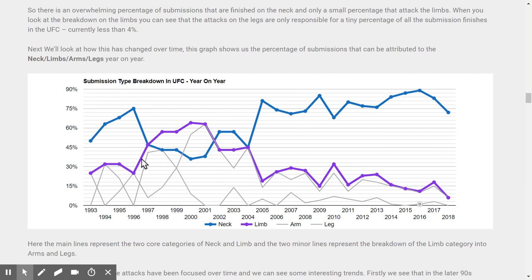There was a period of time, as you can see here, between '97 and the 2002 point, where the limbs were actually leading the way. So a lot of armbars, quite a few attacks on the legs, things were getting finished. But remember, this was significantly less in terms of volume. So it's an interesting trend to see how that's happened, but a lot less volume going on here. More recently, the neck has completely dominated.